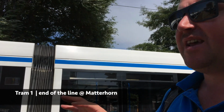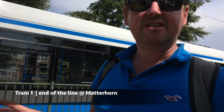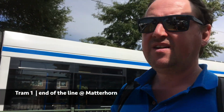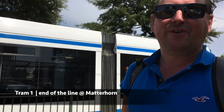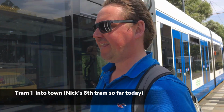Going around the outskirts, because you know there's a ban on big new hotels in the centre. So I never even knew this was a hotel over here. So this is a brand new hotel which has just sprung out. Well, it may not be brand new, I've never been here before, so I've never known about it anyway. It's your 8th tram. Yes.